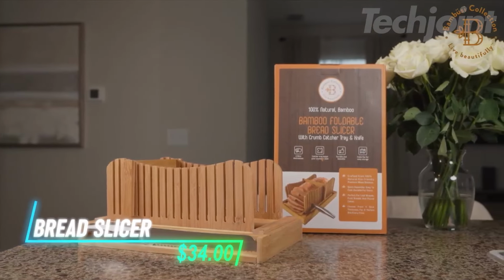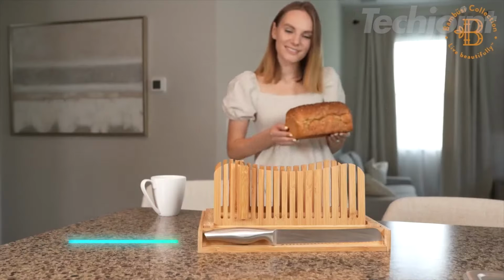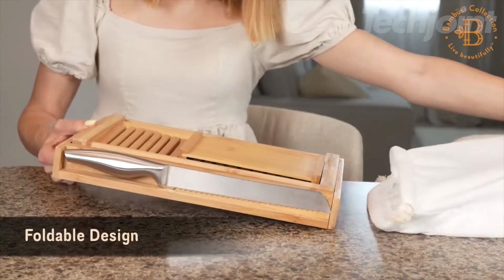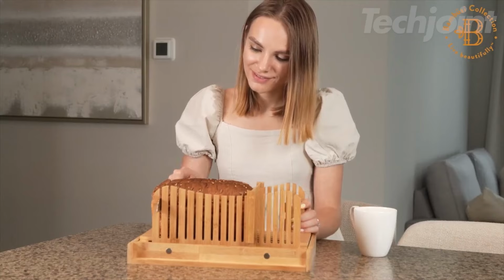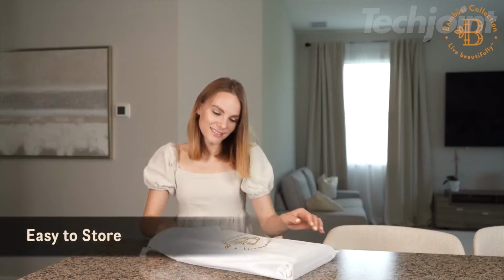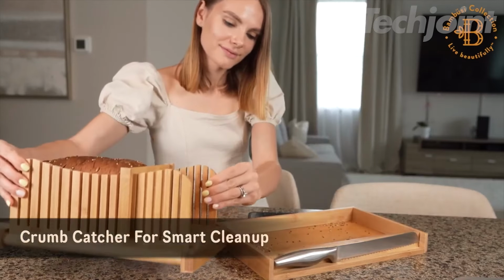This is a bread slicer that makes it easy to cut your homemade bread just the way you like it. With three thickness settings, you can choose between thin, medium, or thick slices. Its foldable design saves space in your kitchen, and the non-skid grip keeps it steady while you slice. The included stainless steel knife is great for cutting through any type of bread, and it stores securely for safety. Plus, the removable crumb tray helps keep your kitchen clean with minimal effort.